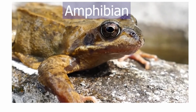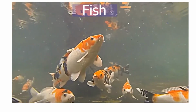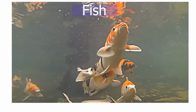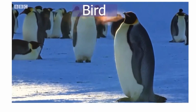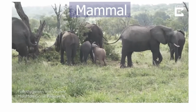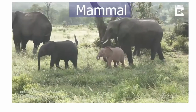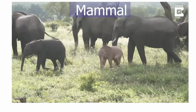Now we have the vertebrates. There's five: amphibians, reptiles, fish, and remember, these all have backbones. Birds, and of course, the group that we belong to is the mammals. Here's some elephants here. All of these vertebrates have brains. We're going to take a little closer look at that. The invertebrates, depending on how primitive they are, and we started with those kind of funny spongy ones, don't have a brain. But as you go up to the more sophisticated echinoderms, they have brain centers. So they sense their environment differently than the vertebrates do.